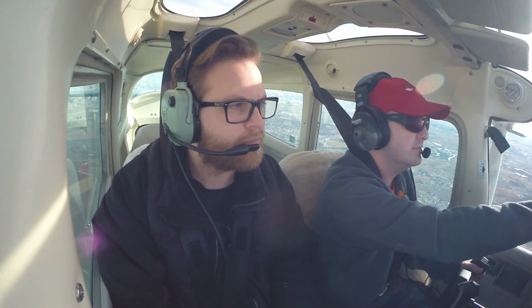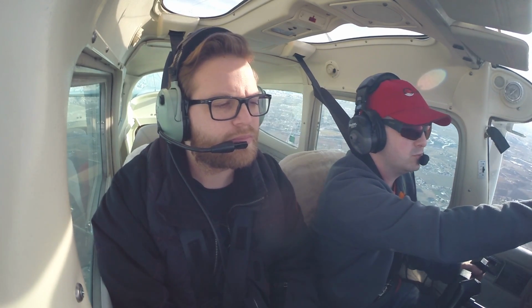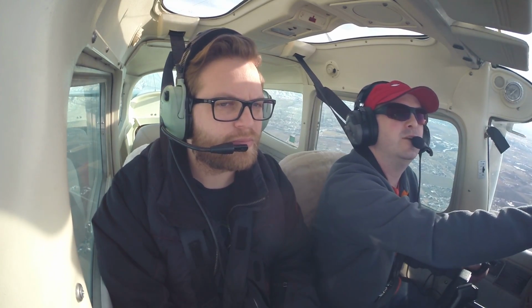Traffic, experimental Cub 527 Romeo Delta is back taxiing into runway 0, Murphy traffic. Oh, Murphy, wow, he's way out there. Okay, I was trying to hear where they were coming from.